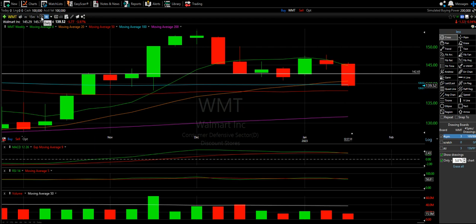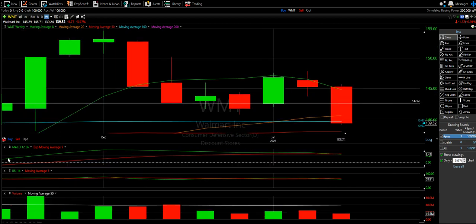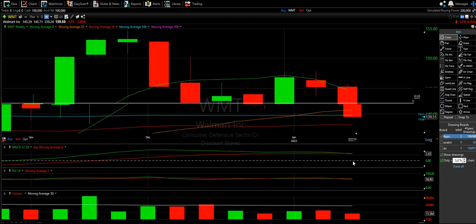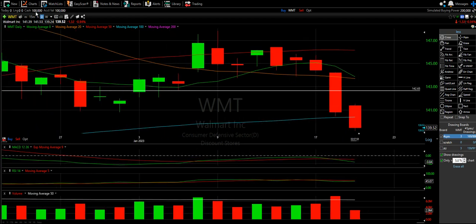So Walmart looking ugly, and look, that's a bad MACD, bad RSI, not good volume at all, right? Obviously, this is pretty horizontal, so nothing worth getting crazy about, but this MACD was definitely well above red for a pretty long time, and now we've gone under it. That might have me a little bit worried for sure. So this might be the ugliest one in the group.